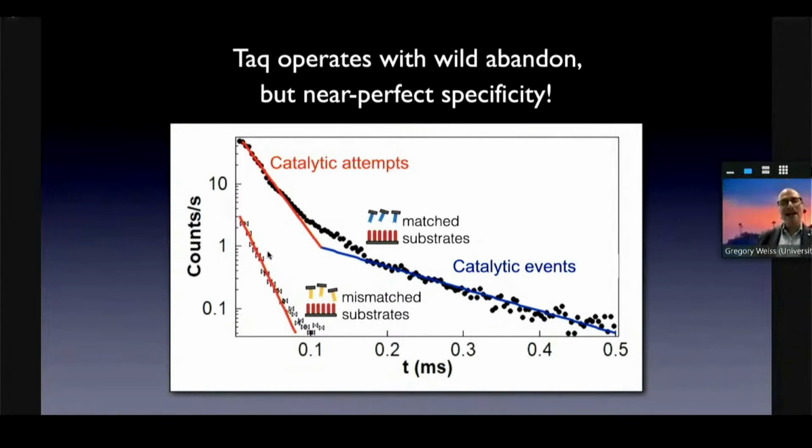Now, what's really notable is that the enzyme makes these attempts even if it doesn't have a match. So even if it has an A trying to form a hydrogen bond with a C, which we know can't take place, it still closes down. This is sort of like a shopper going through a grocery store. It has its shopping cart and it's throwing the wrong items into the shopping cart. It then leans over, closes down over the shopping cart to check against the list. It's checking for the correct hydrogen bonding, but most of the time it's not finding that.